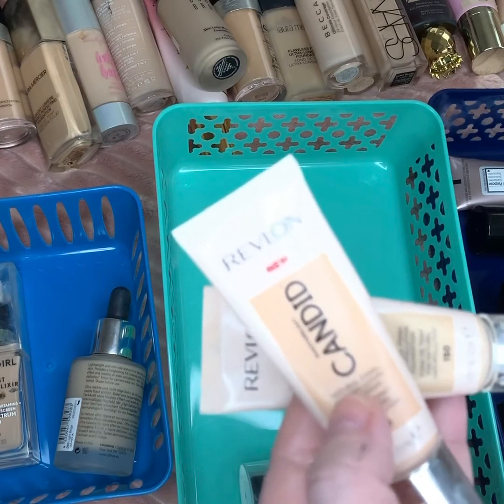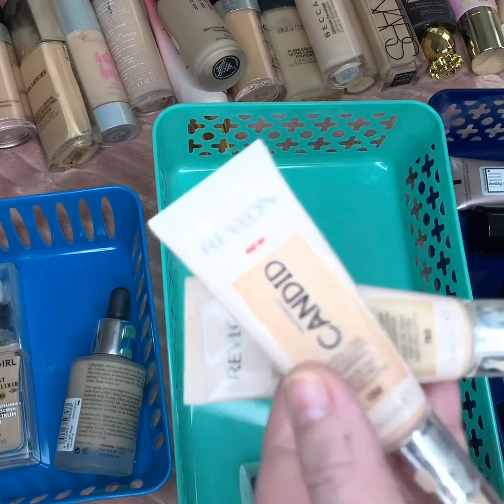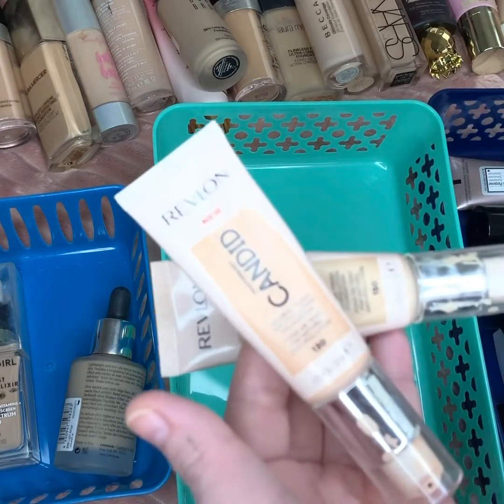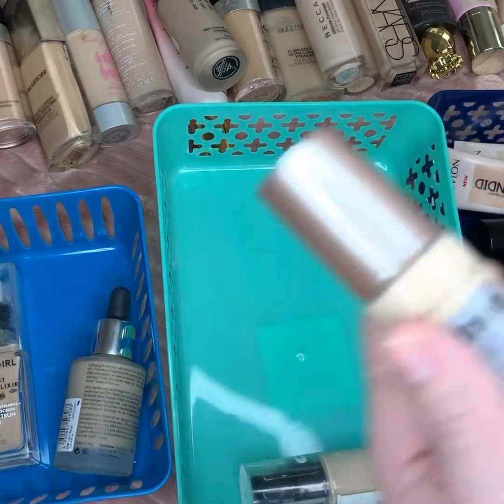However, I find that this one is a little bit pinkier than the other one, and I do kind of like it. It's a little bit different, but this foundation I can put on at 5 in the morning, and it will still be there when I get off work at my second job at 10 at night, so it's great.